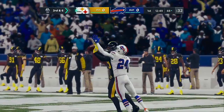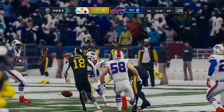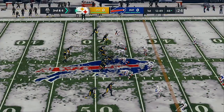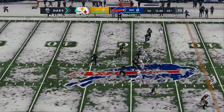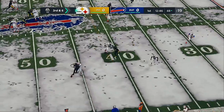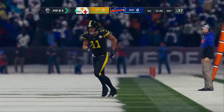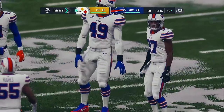Another zone defense. It looks like it's open for possibilities, but they did a nice job patrolling the middle of the field and forcing an incompletion. So after the second down incompletion, they'll come up now against a third and six. Out of the gun, it's Roethlisberger. And incomplete here to bring up fourth down as the rookie couldn't haul it in. He'll definitely say that that's one he should have held on to.